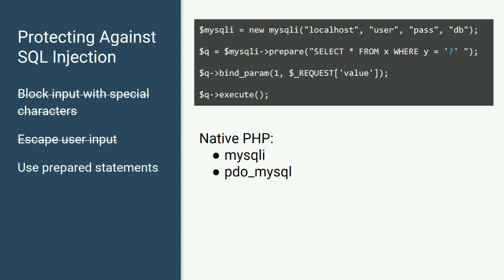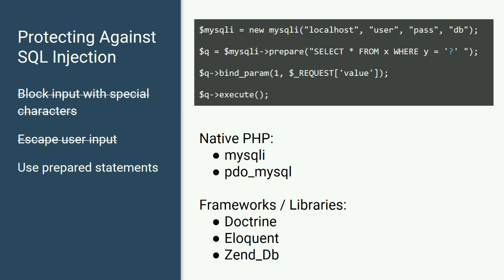Now, you can do this natively in PHP if you're using MySQLi or PDO MySQL. You can, of course, do it in Drupal. Drupal does support this, as does pretty much every framework and library out there. Doctrine, Eloquent, ZenDB, Magento, Symfony, Laravel, they all do this. So if you are taking user input and using that in a query, use a prepared statement. That's the best way to protect yourself.